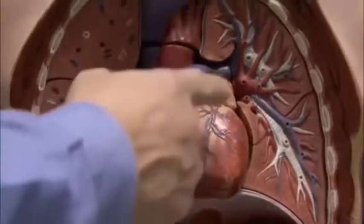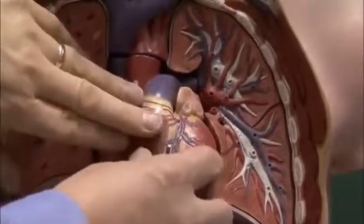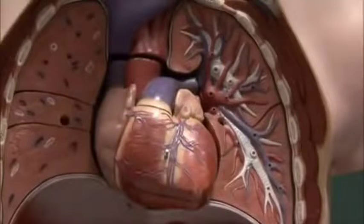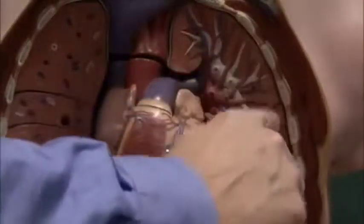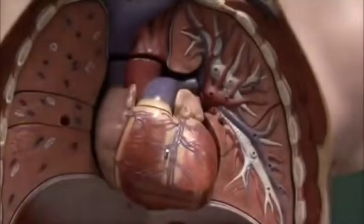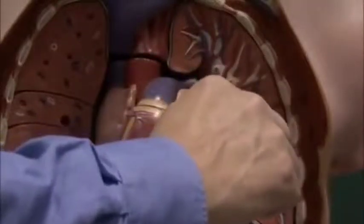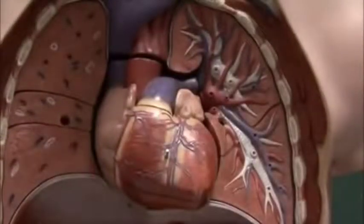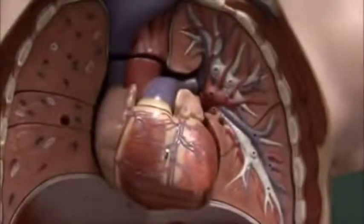And if we look in the lung fields in here, we can see that the pulmonary artery vessels are in blue because they're taking deoxygenated blood into the lung to be oxygenated. This blood will then go through the pulmonary capillaries, which are in close association with the alveoli. When the blood is oxygenated, it will drain back in the red vessels, which are branches of the pulmonary veins. So the pulmonary veins in the lungs are in red because they're bringing back the oxygenated blood.